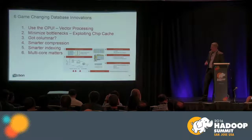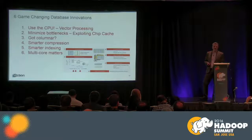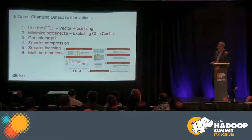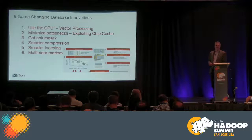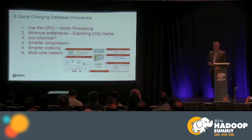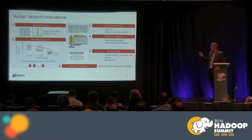Multi-core matters. We all know there's multi-cores in our systems. Oddly enough, I still fire up applications that use one core, and we all hate to see that unutilized core, right? Well, in the database world, we need to make sure that whatever system you're using is engineered from the ground up to take advantage of those multi-cores, right? So anyway, these are our innovations.